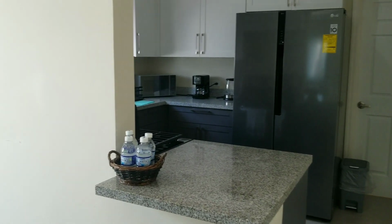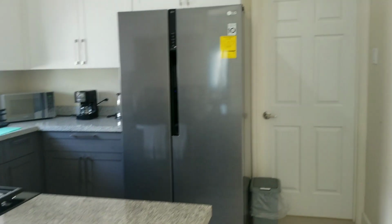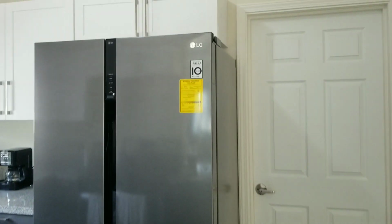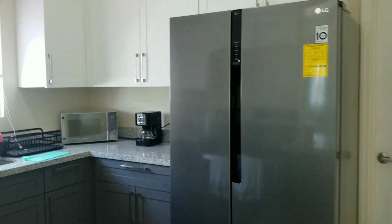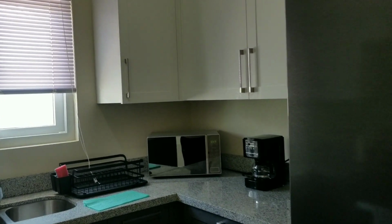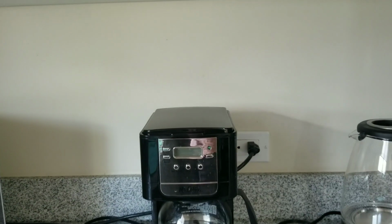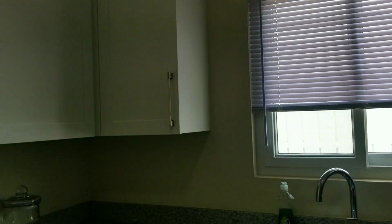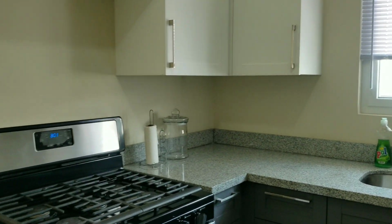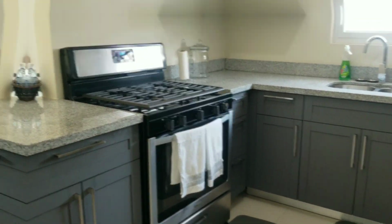Let's take a dive into the kitchen. So we got some bottles of water. And here it is. Look at this big fridge, I really love this. And look over here, you have a microwave, a coffee maker, your kettle, and here is your sink. And that is your stove for you to cook on.